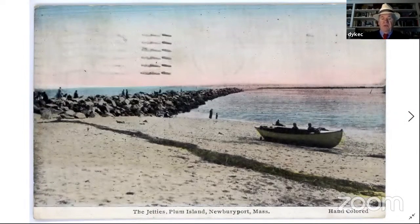And the jetties at Plum Island have always been a big part of the island. This, if you're listening, is a picture of the South Jetty. This was taken about 1895 or so. In 1831, the federal government actually put some money aside so there could be a breakwall. Okay, in 1883, the community got together and said, we need a South Jetty and we need a North Jetty.